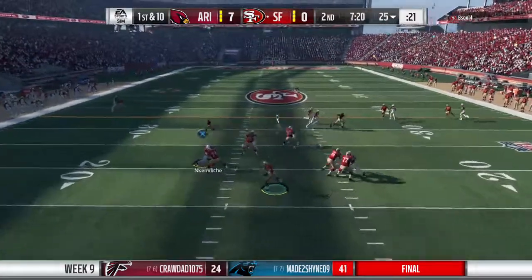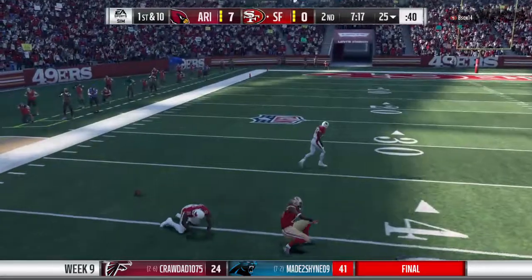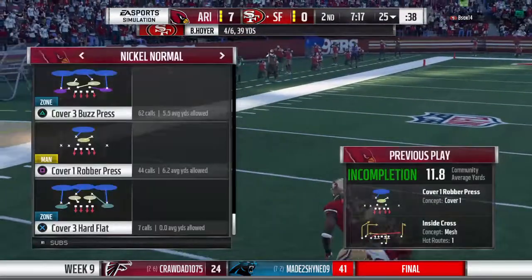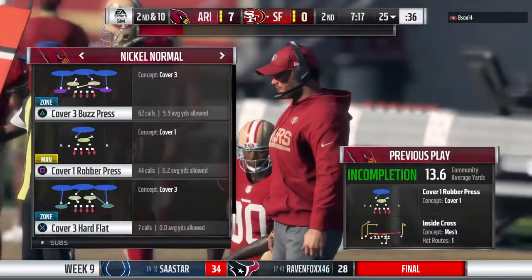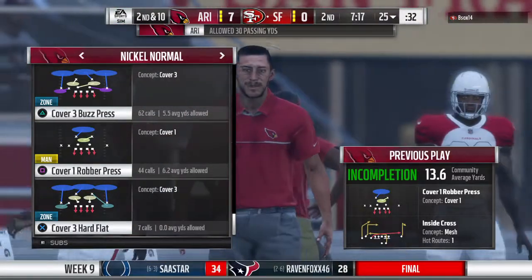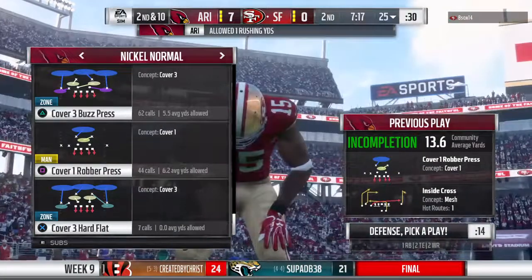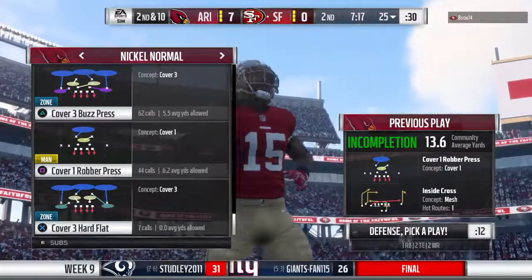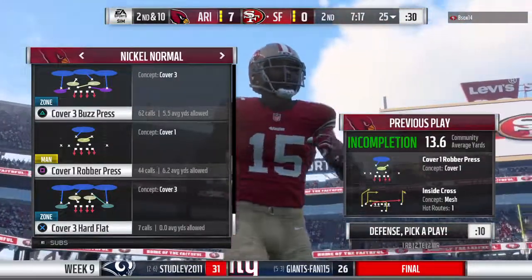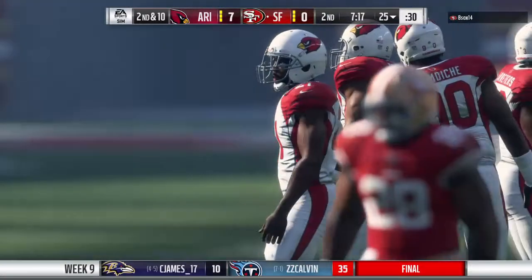They'll try and start this drive in the air. And that is incomplete. It's been this way most of the afternoon, hasn't it? This secondary, they really put this receiving corps on lockdown. Listen, they've worked together like a basketball team that's playing excellent defense. Great communication, doesn't matter whether it's man or zone. And especially against deep balls, as we saw there, they're not giving up anything to them.